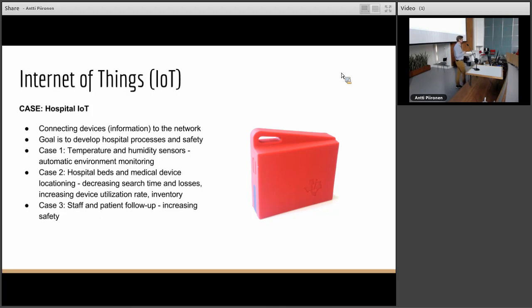The figures are unbelievably big if you are talking about missing devices in hospitals. And these kinds of systems can eliminate those economic losses. And also staff and patient follow-up, increasing safety. So these are quite simple examples, used for some years already.